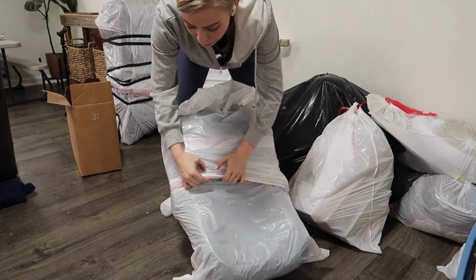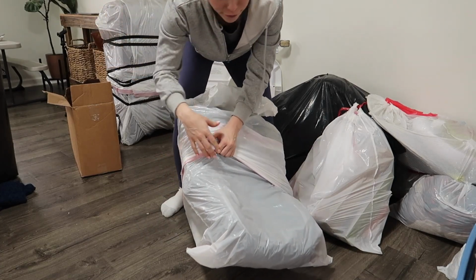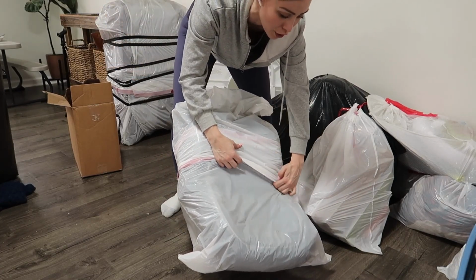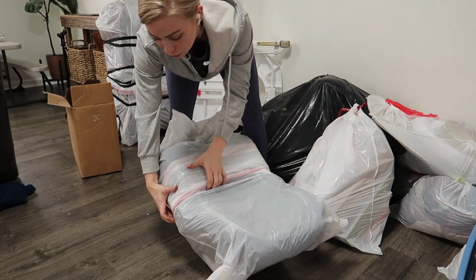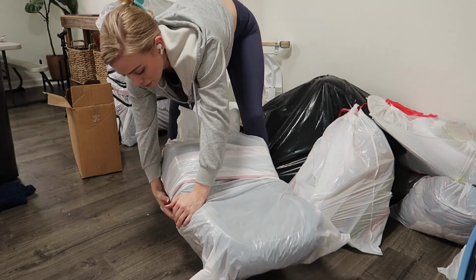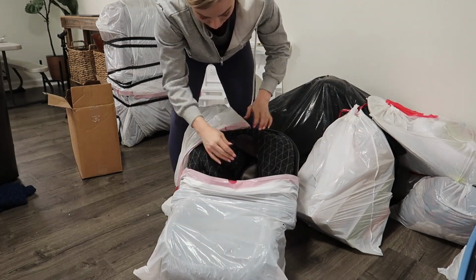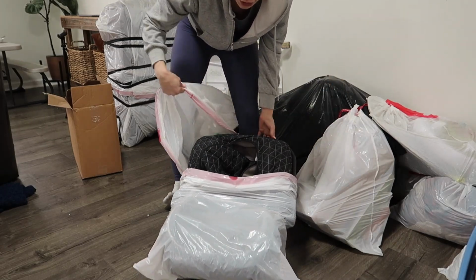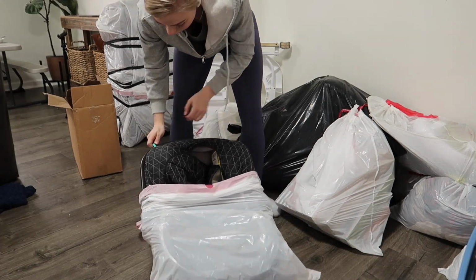I'm pretty sure this is the car seat that goes with that out-of-date base. So hopefully I didn't get the two mixed up, because like I mentioned, I had two infant car seats, and I'm hoping this is the matching one. Okay, it's definitely the one that matches, so I'm going to, oh, how cute is this?